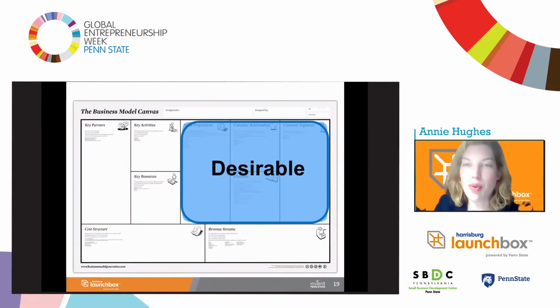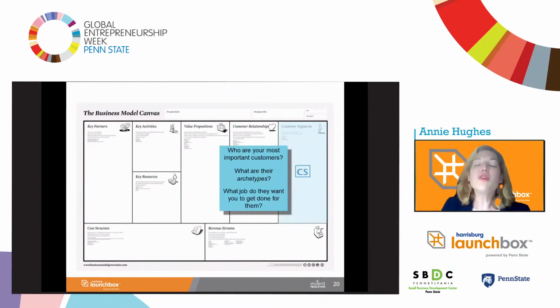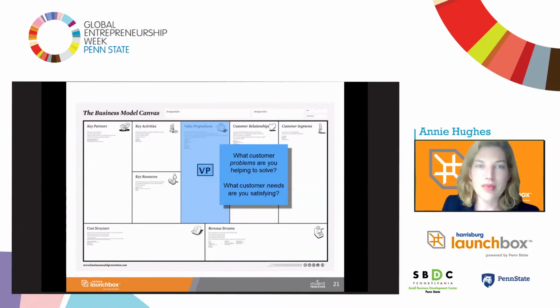So now let's go briefly over the parts of the business model canvas, starting with the section referring to desirability. The first section that you start with is your customer segments, and you're answering the questions of who are your most important customers that you intend to target. What are their archetypes? So you'd maybe create a persona to describe those customers. And what job are they trying to get done? So what are they trying to accomplish during which they're encountering a problem that you intend to solve with your product solution? Then you scoot to the middle section, value proposition. And that answers the question, what customer problems are you helping to solve? What customer needs are you satisfying with your solution?